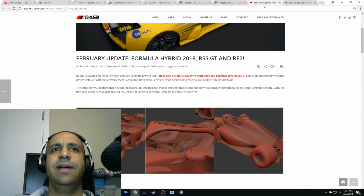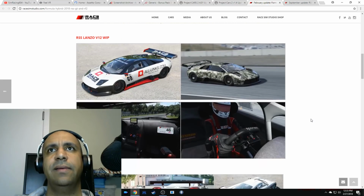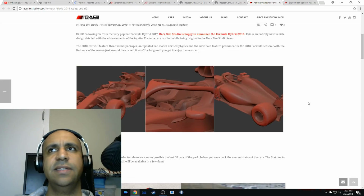And like I said, I think they're probably going to shift their focus to this. The reason being is, again, they will sell more units than they would of the V10, in my opinion. So hopefully they don't put that on the back burner for too long. But either way, I am excited about the 2018 spec Formula 1 car coming to Assetto Corsa.